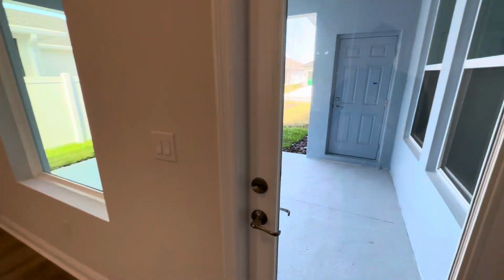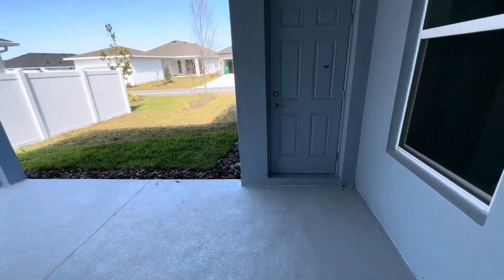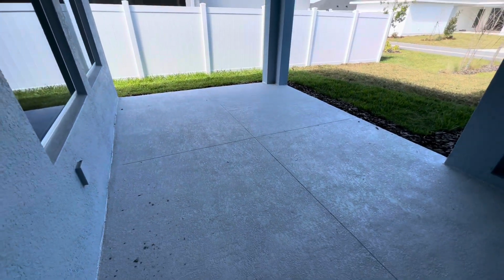Let me know which one of these two you like best. I think I like the first house better. Well, I mean, I know I do because it's got a 3-car garage versus a 2. But overall, I think I like it better too.